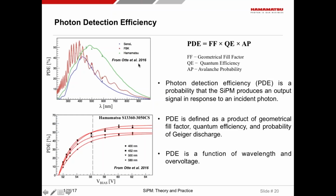On the left-hand side, in the top left corner, we see a plot of photon detection efficiency as a function of wavelength. On the red side, the PDE is limited by the response of silicon. Let me make a note that currently all SiPMs are made of silicon. This is likely to change in the future. So silicon cannot absorb photons above about 1100 nanometers. On the blue side, we are limited by the transmission of the silicon oxide. Thus, for a typical SiPM, PDE is going to have a maximum somewhere around 400, 500 nanometers.